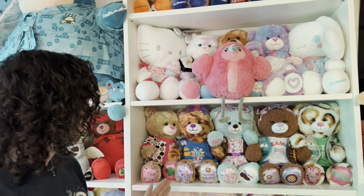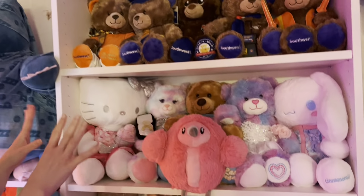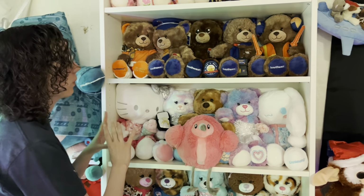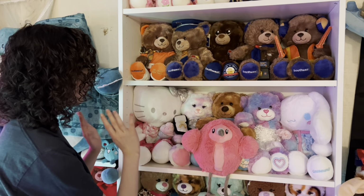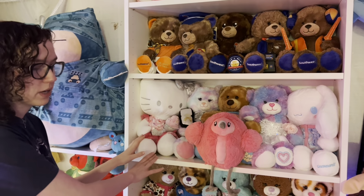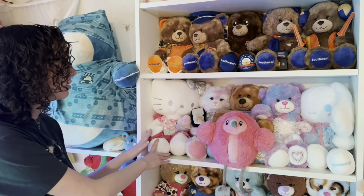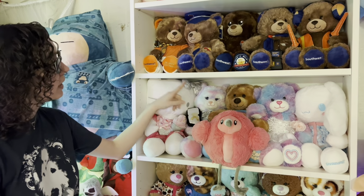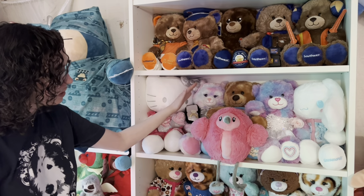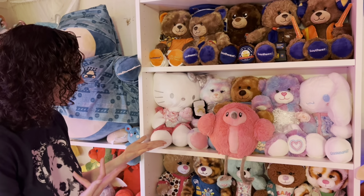But, oh well. So moving on up a shelf, this is the Vegas shelf, or like the relationship shelf. So we start off with the 25th anniversary Hello Kitty. And she's here because we went to the Hello Kitty Cafe the day before we got married. And then we have my husband's first Build-A-Bear. This is Sprinkles. She is wearing a tux because she's meant to represent him.